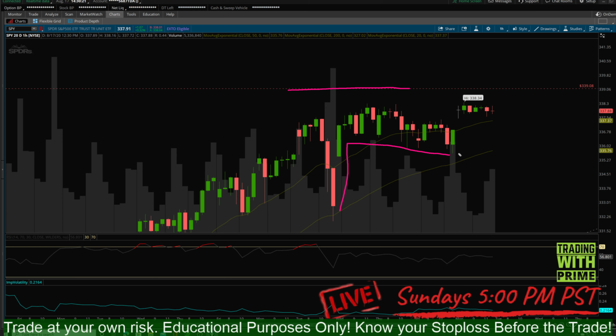So just looking at here, we did gap higher over Friday, over the weekend, into today. We traded sideways all day, maintaining this zone. So to me, this is a clear bull flag kind of pattern. And so I would expect that we either gap up to 339 or possibly just above it.